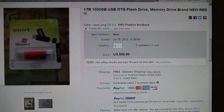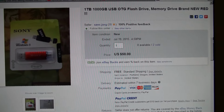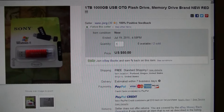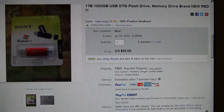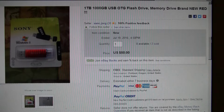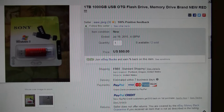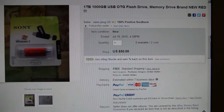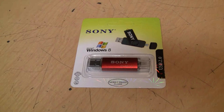Of course, obviously it's going to be a fake, but I'm just interested to see what the actual capacity of this is, and there's a program you can use to test that to make sure that the flash memory media you get, regardless if it's a USB flash drive or an SD card or a memory stick or even a compact flash card, is actually the capacity it claims to be. So here's the $50 eBay special.